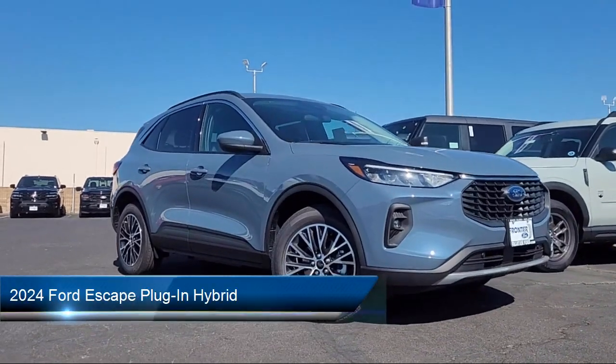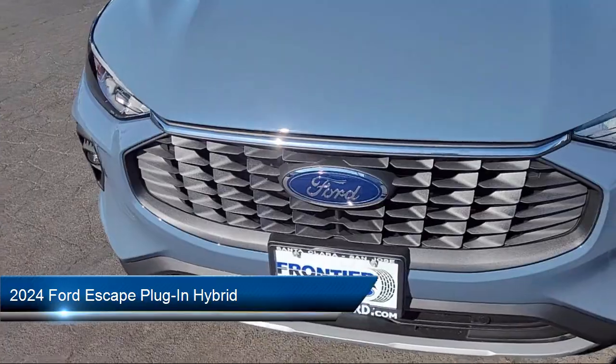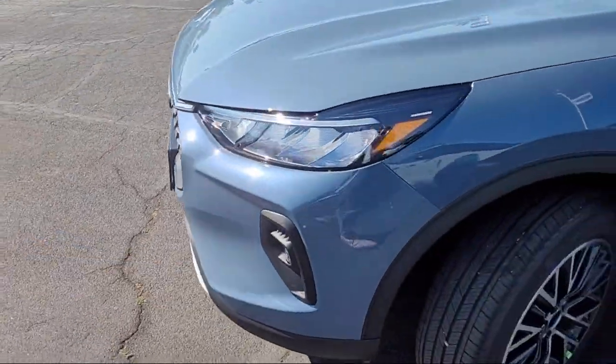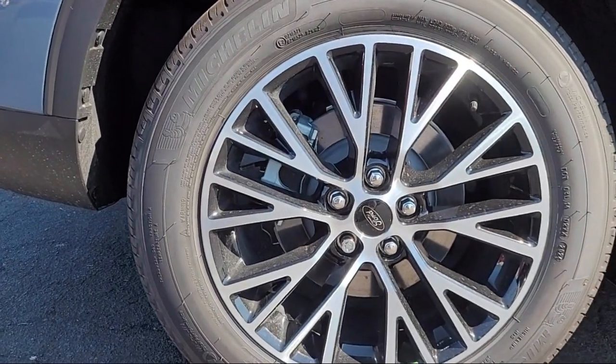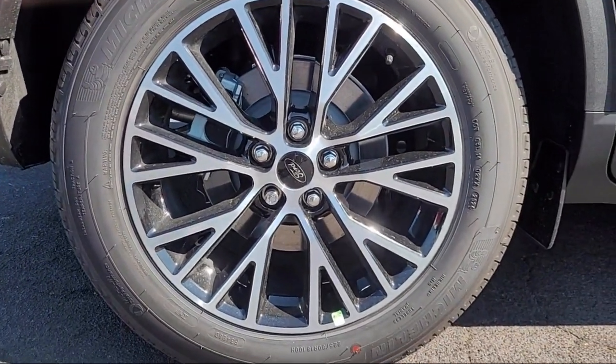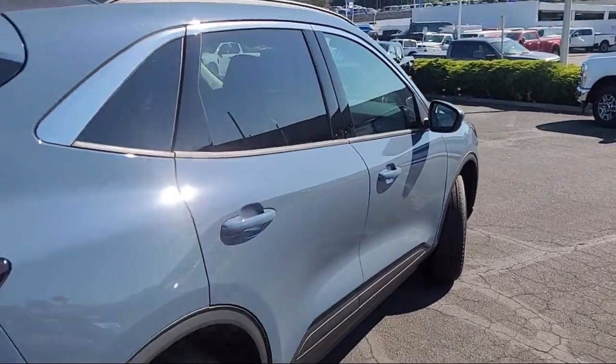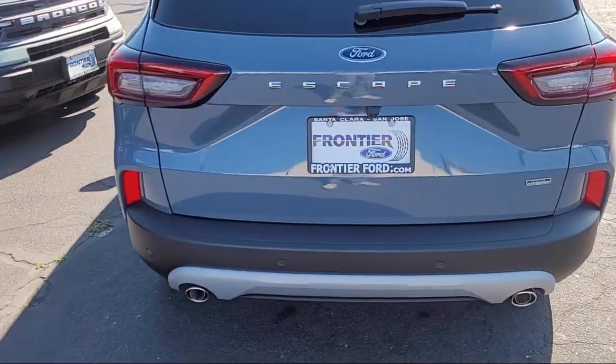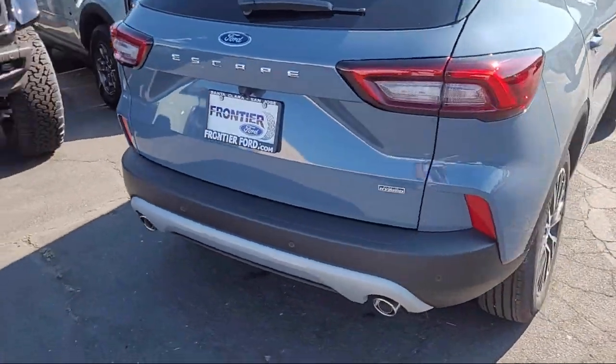And here's a look at one of our great vehicles for sale. It comes equipped with Ford Pass Connect, rear view camera, SYNC communication system, steering wheel controls, alloy wheels, Sirius XM satellite radio, electronic stability control, rear spoiler, auto high beam headlamp control, keyless entry.